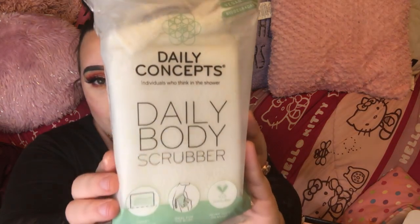Okay, so the first thing we're gonna pull out is this. Let me bring this up close so you can see what it is. It's a Daily Concept daily body scrub, for individuals who think in the shower. Smart technology, label fades to signal product replacement. Ideal for body, never tested on animals. We know it goes without saying, but your scrubber will be your new BFF in the shower or bath. Wet, scrub, rinse and repeat. Partner well with your usual soap or gel for a complete exfoliating experience. Replace your scrubber when the writing on the label fades.